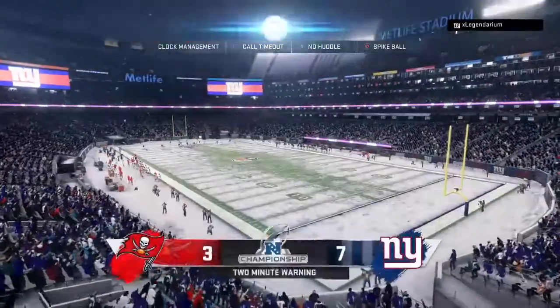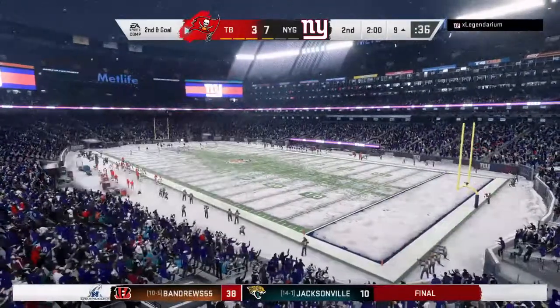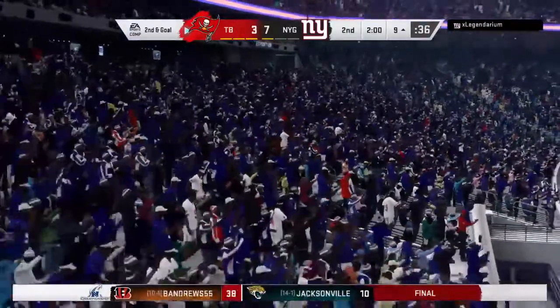2 minutes remain in the first half of this NFC Championship. Another shot from the 9 on 2nd and goal.